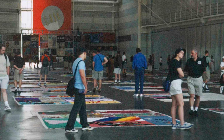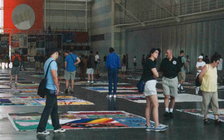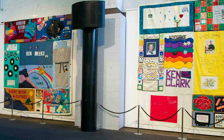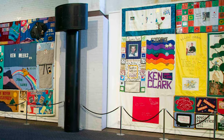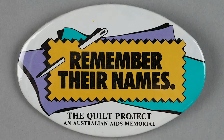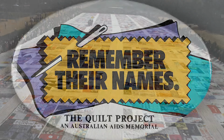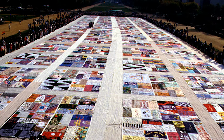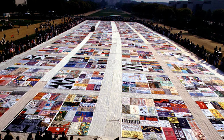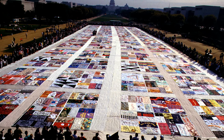So the Australian AIDS Memorial Quilt is actually a collection of 97 quilts in the museum, and we officially acquired them in 2011. The Powerhouse Museum has over 500,000 items and a few quilts, but none as significant, I feel, as the memorial quilts. So the American quilts are called the Names Project, and they were the first quilts created to commemorate those lost to HIV and AIDS.